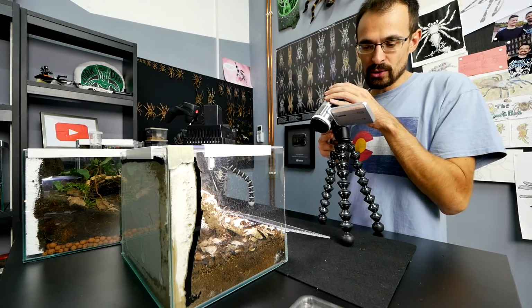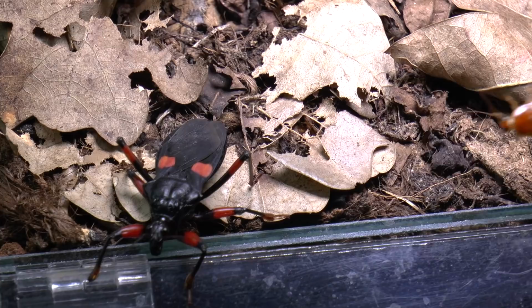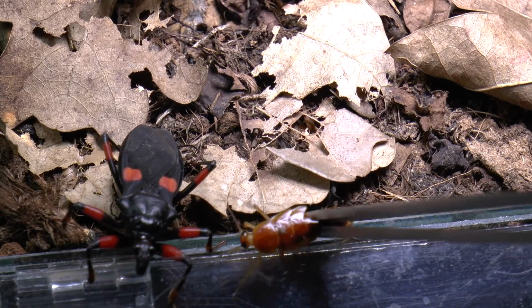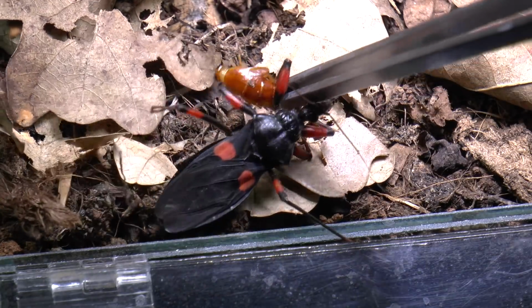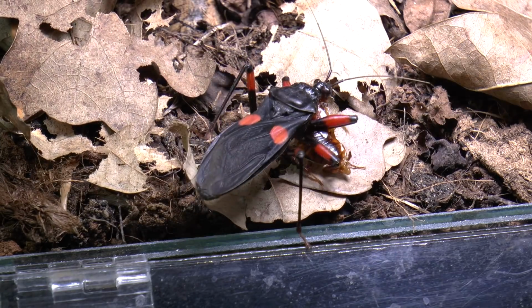But I can give you a roach if you behave. But don't go, stay there. Look, look, here it is. Juicy roach. You missed. That's my tweezers.